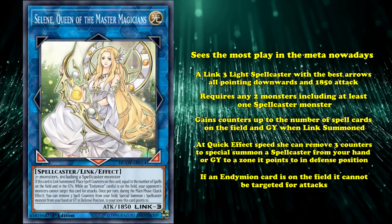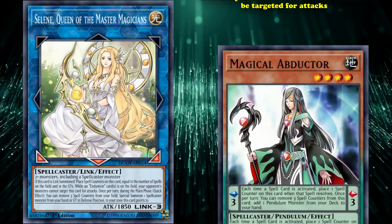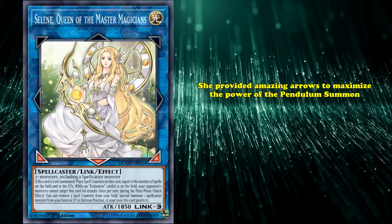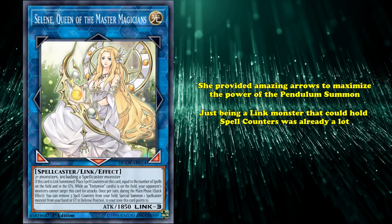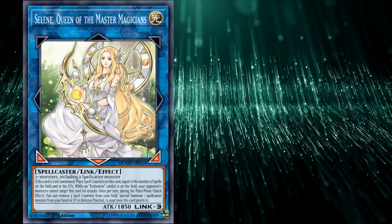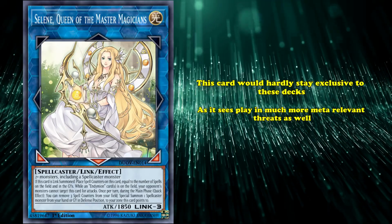When Selene first came out, she became the glue that held pendulum strategies together. These decks all had plenty of spellcaster monsters to easily make her, and she provided amazing arrows to maximize the power of the pendulum summon. Just being a link monster that could hold spell counters was already a lot, as that is why these decks ran Daybreaker before Selene came out. Though this card would hardly stay exclusive to these decks, as it sees play in much more meta-relevant threats as well.